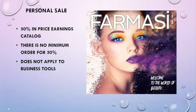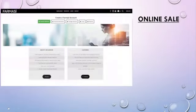However, this does not apply to business tools, okay? So please, you're hearing this from corporate, there is no minimum order to earn your 50%. When you're doing your online sales and they want to create a pharmacy account, they're given the option of beauty influencer and customer. We do have things that are going to be changing on this. So this is current, but we are going to see some differences in the near future, actually.